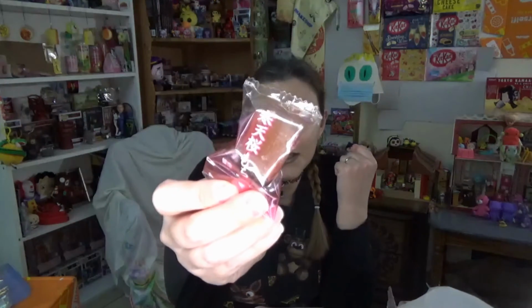Ooh. I talk about Sakura being a subtle flavor, but not in this. Huh. It's just like right there. It's a balance of floral and cherry, but it's also its own flavor. It's very difficult to explain, but it is very strong. Very, very strong.